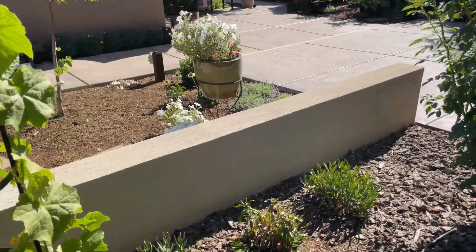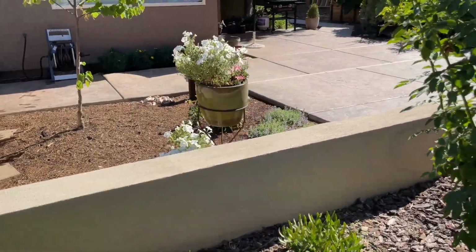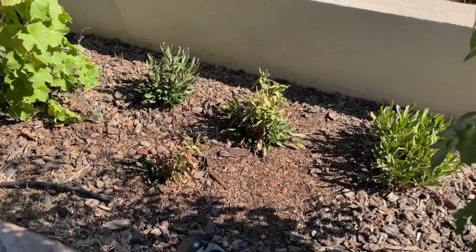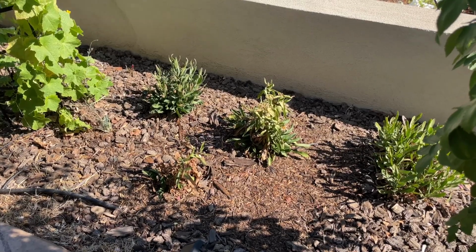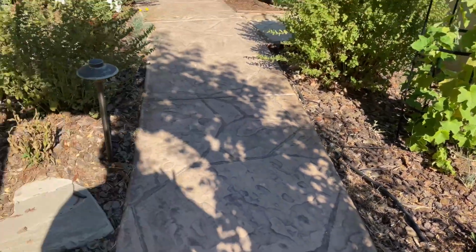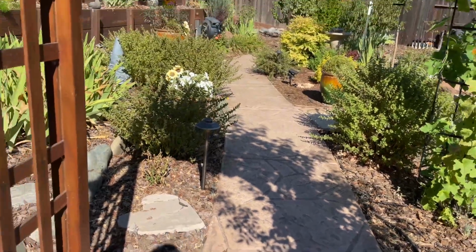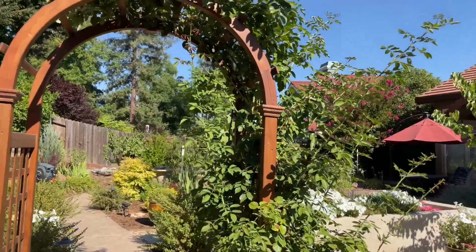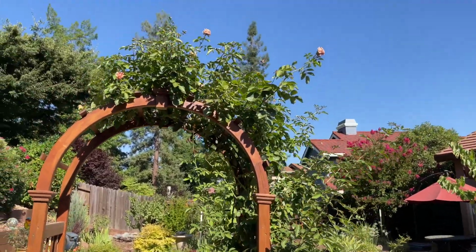Here's where I moved the Shasta Daisies earlier this year. I moved them in hopes of getting them to rebloom since I'd heard daisies rebloom, but instead they just burn. I'm not sure what I'm doing wrong here, but I'll keep trying. And then here is the pretty and pink Eden rose. I got a second bloom, just a small one, but they were pretty.